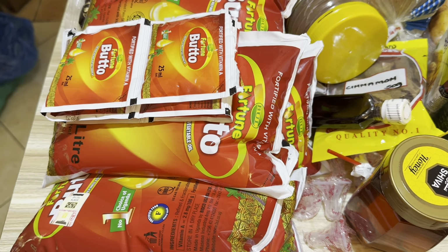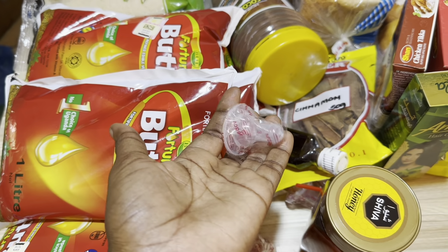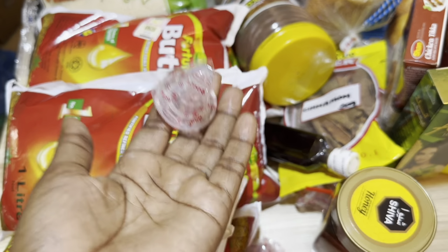So they also give you some bonus. Nyongeza. They give you some nyongeza as well. So this is my nyongeza. I have this for my daughter. She still takes from the bottle. I know she's 3 years and a half, but she still takes from the bottle. And I change this every month.